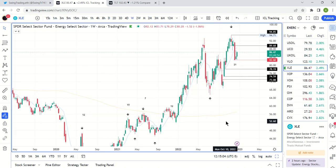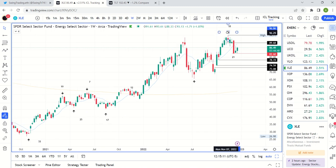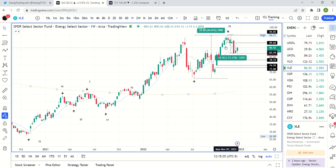And so the weekly is an interesting spot here because we know we topped out on week 18. So we started our weekly cycle decline on week 18. And what was the decline, actually? So we declined about 13% after rallying ballpark 44%. I mean, that would be really healthy if this is the extent of the decline that we get.